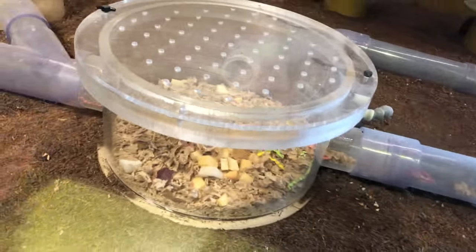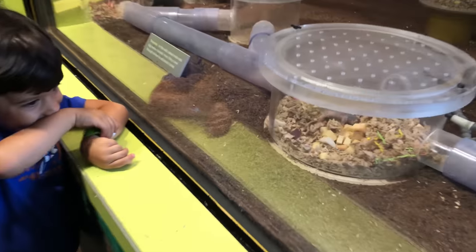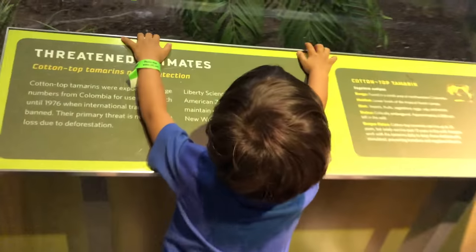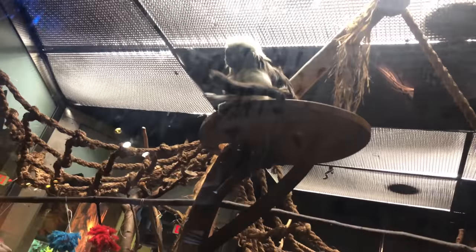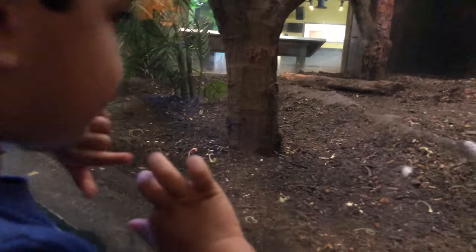What is that, Mommy? Looks like they're eating apples. Are they eating apples? Yeah. What are those animals? These are cotton top tamarins. What is this one over there? What is that over there? Which one? These are called tamarins. You see all the... What is that? On the ground? That's all the dirt. And look, up in the trees? Those are all the monkeys.